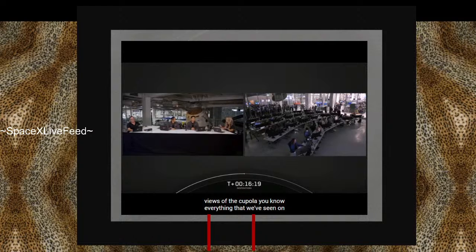Everything that we've seen on the ground here is just incredible, and to see it actually in action with those 360 views is going to be breathtaking for us. I can't even imagine what it might be like to actually experience it in person. Yeah, this is going to be incredible. And I can't wait for them to get the first look out, and hopefully we'll get to see some of their reactions when they first look out that window.